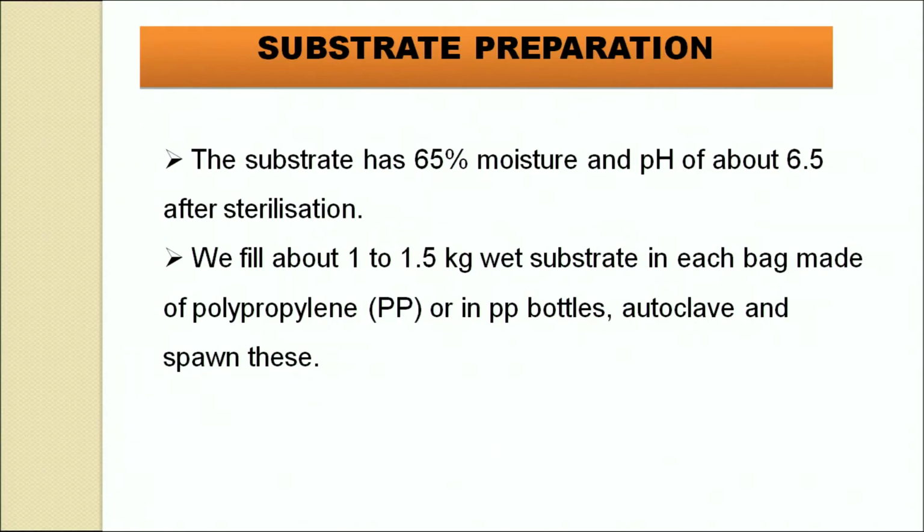When we are preparing this substrate, the moisture content of the substrate must not go beyond 65%, and the pH of the substrate should be around 6.5 after sterilization. The basic substrate is sawdust, sawdust of broad leaved trees. We have to be particular about the moisture content, and the wetted substrate is put into polypropylene bags or bottles. 1 to 1.5 kg of substrate is packed in the polypropylene bags, and if you have bottles you have to fill up to the top. After that we autoclave these bags, and before autoclaving we also have to make a hole in it, so that we can put the spawn up to the bottom of the sawdust.